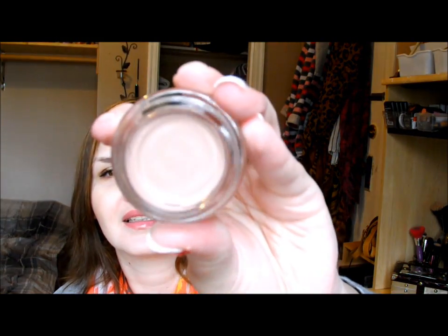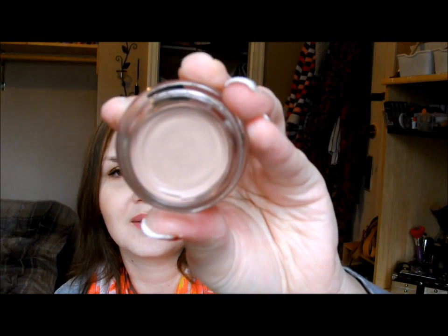I love color tattoos. This nude pink, I gotta get into this nude pink. Look at that. It's a matte. It is amazing. It is amazingness. I love it. Oh my god, I love it. I love it, love it, love it!